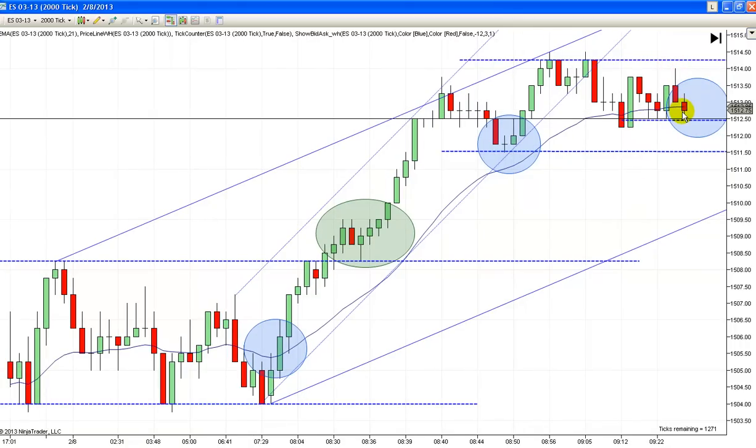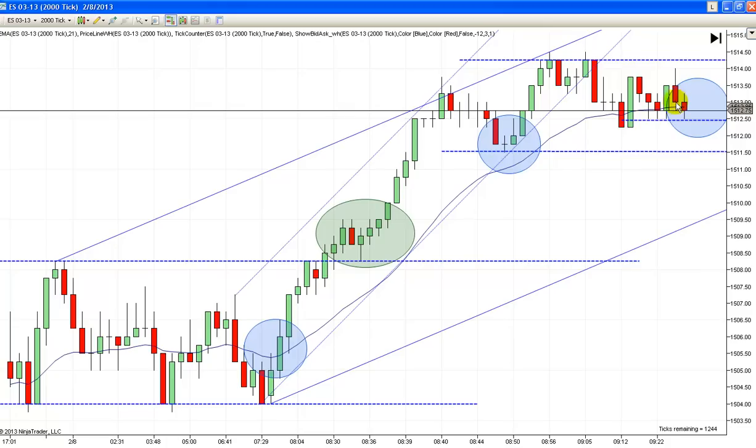And now you got a second entry short, but we're not looking for shorts. Remember, there's your EMA. Everything's above it. You got all these matching lows across here. No way I'm going short there.